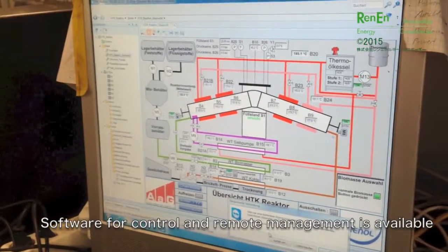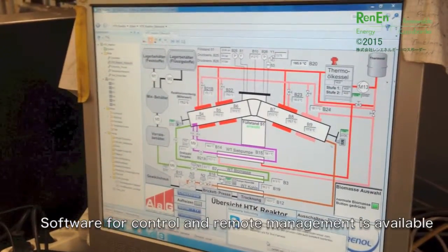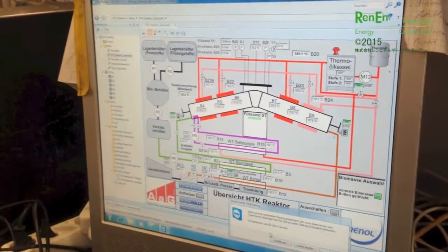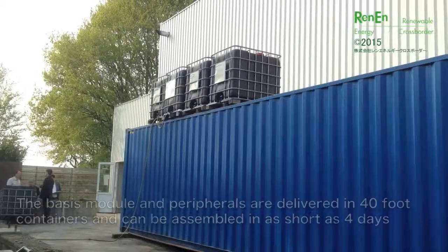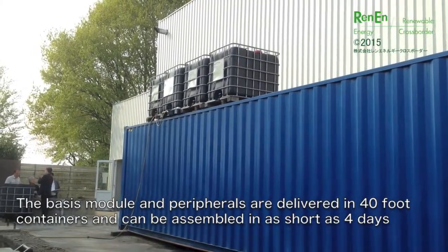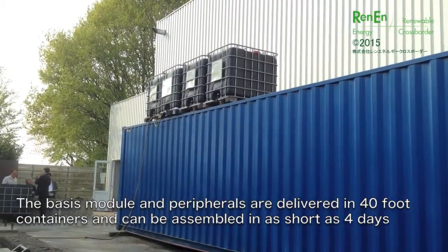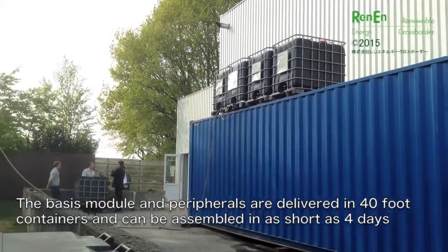The Grenol HTC system comes complete with a software package that allows visualization of its performance and controls, both on-site and remotely through smartphones. The basis module and peripherals can be assembled in just a few days and shipped in 40-foot containers. The system is certified by TÜV.